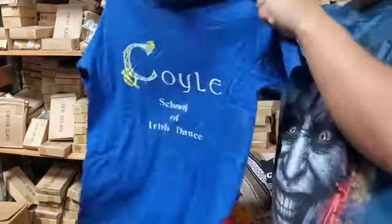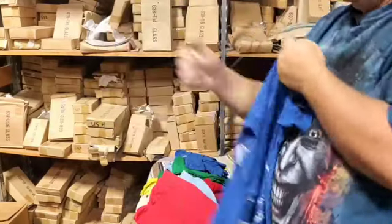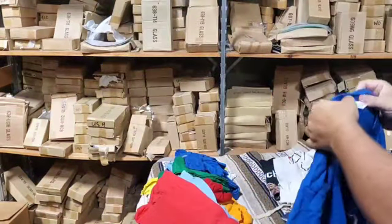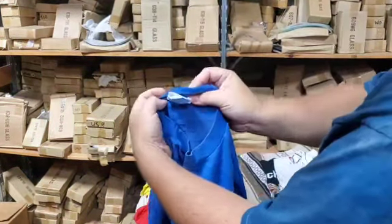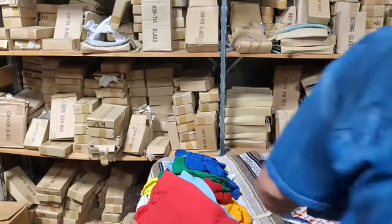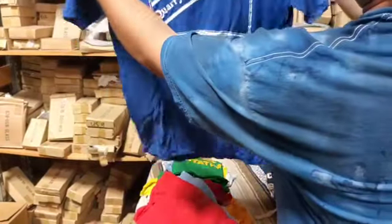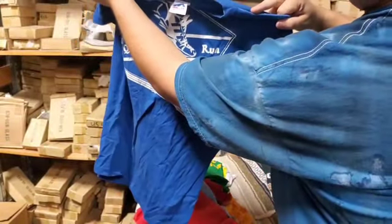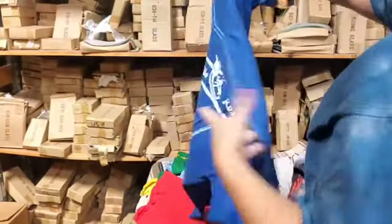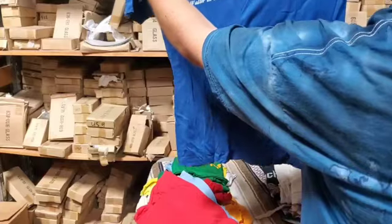Let's see what we have here. Coil, School of Irish Dance. From Hanes. It's a Hanes Heavyweight 50-50 t-shirt. Quarryville Run on a Miller label. So you get Lancaster General Hospital, Walter Ament Family Health Center.